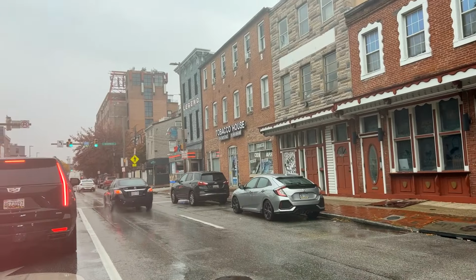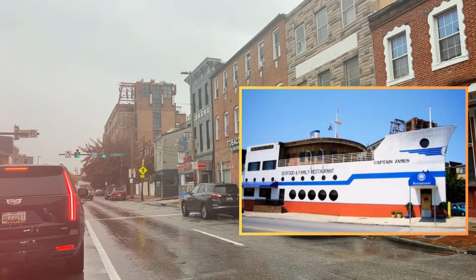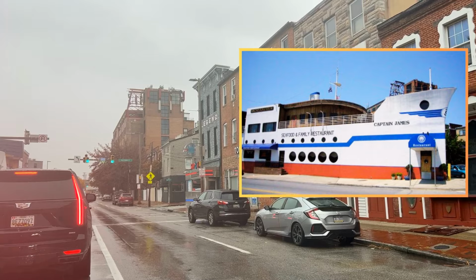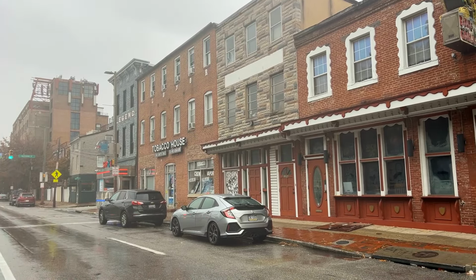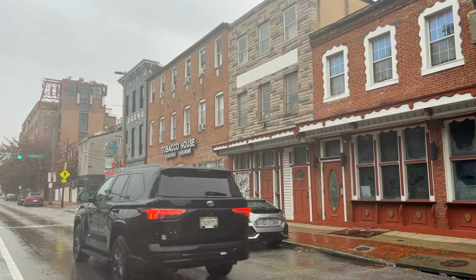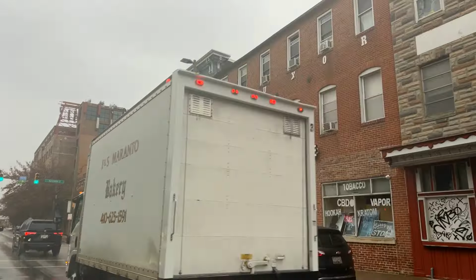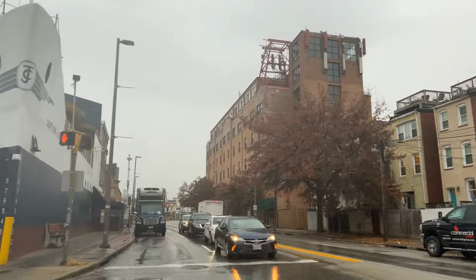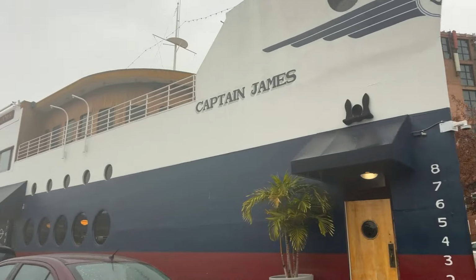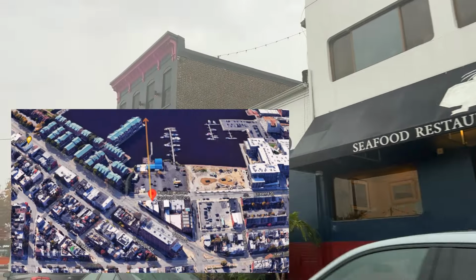When we make this left on Alisana, you're also going to see Captain James, the infamous building on the corner that looks like a ship. Good old Greeks own that. And they do the crabs, the crab cakes, the food in general. It's awesome. It's been there forever. There you go. Check it out. Ship in the middle of the road. And then across the street is where the Patapsco River is, the harbor, and they got this whole crab deck.